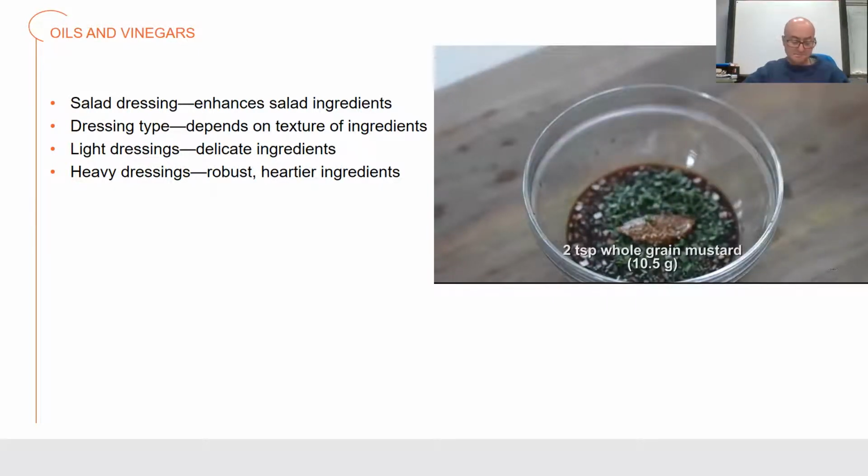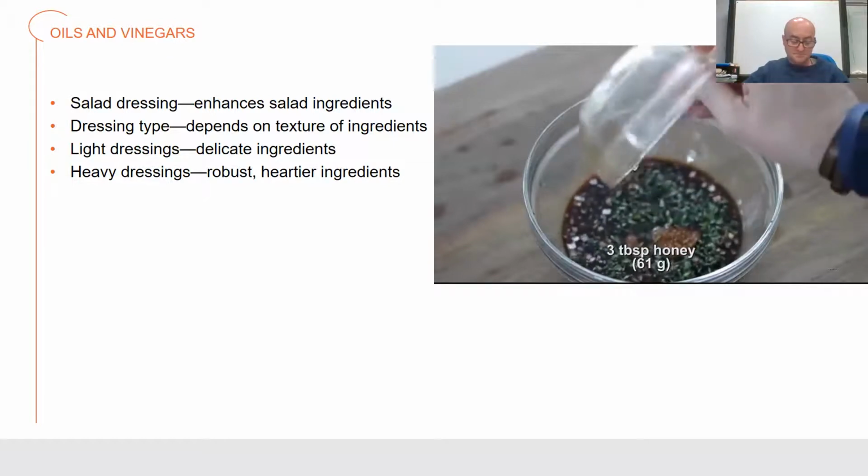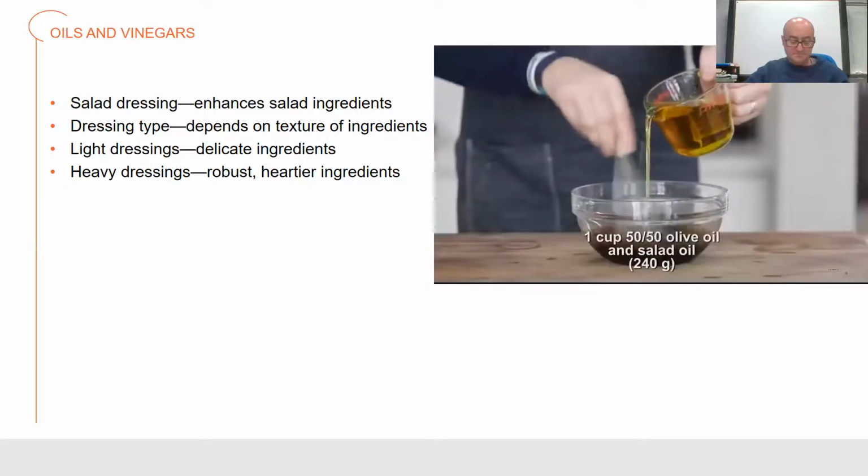You could use Dijon mustard or even dry mustard. And for some sweetness, what I want to do is add in some honey. You see how quickly it pours? If you've ever had trouble pouring honey, just pop it in the microwave for like 10 seconds. It completely loosens up and makes it very easy to pour.